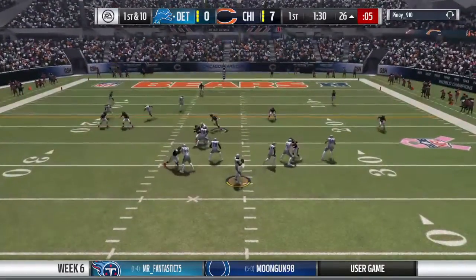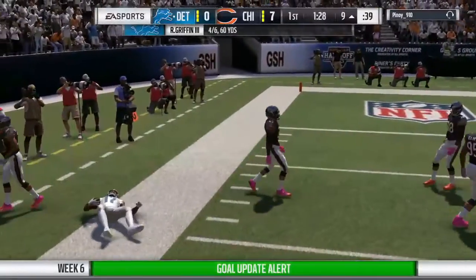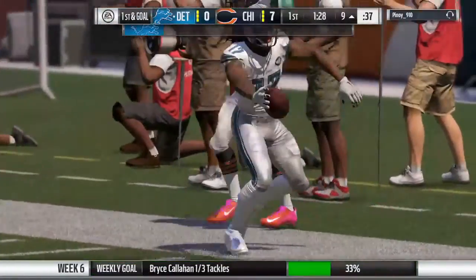They go play action here on first down. This will be caught inside the 10. 18 yards there, and it'll be a 1st and goal.